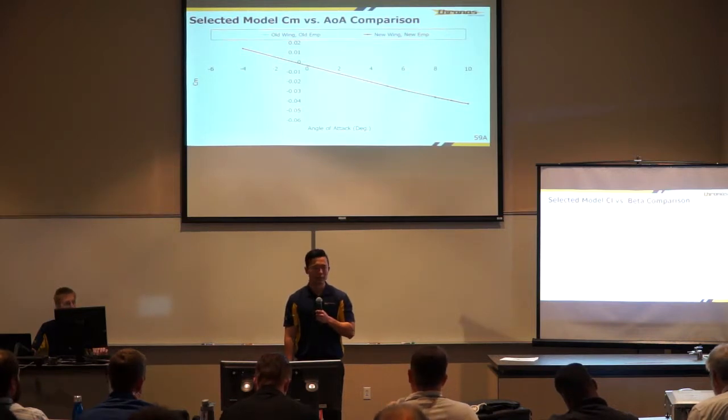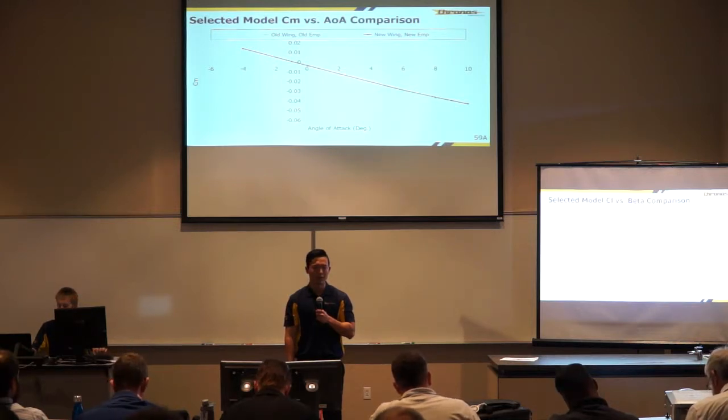On our secondary screen, you'll notice our rolling moment coefficient versus our side slip angle comparison. That is our aircraft response in roll with variations in side slip angle. As you can see, both of our models are stable in roll, indicated by the negative slope.